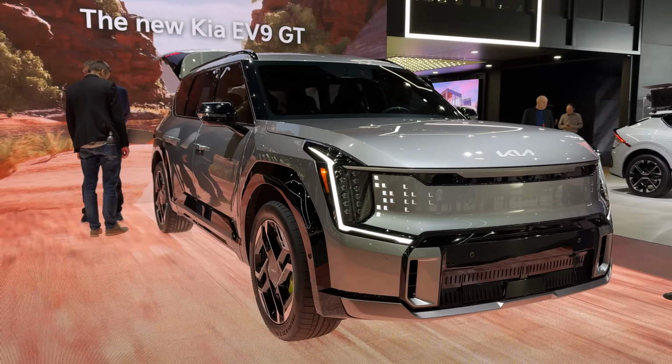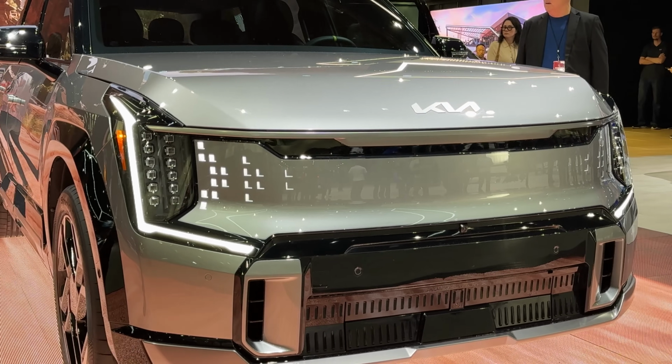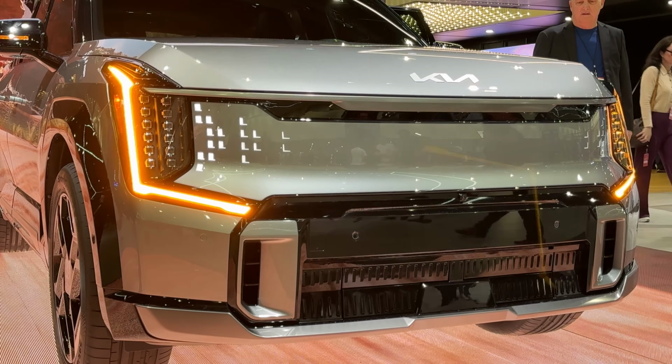The EV9 GT line does 0 to 60 in about 5 seconds, so you're gaining about 0.7 seconds in terms of 0 to 60, which I guess is a decent amount when you think of it as a percentage increase, but 0.7 seconds, whether it's going to be worth the extra cash for you, I don't really know.